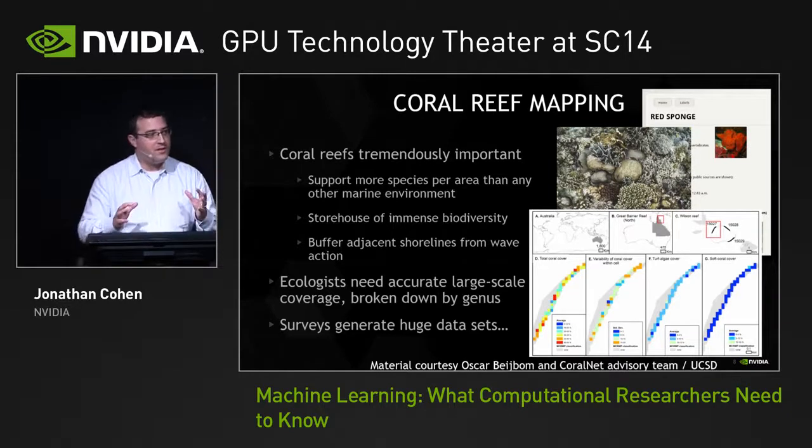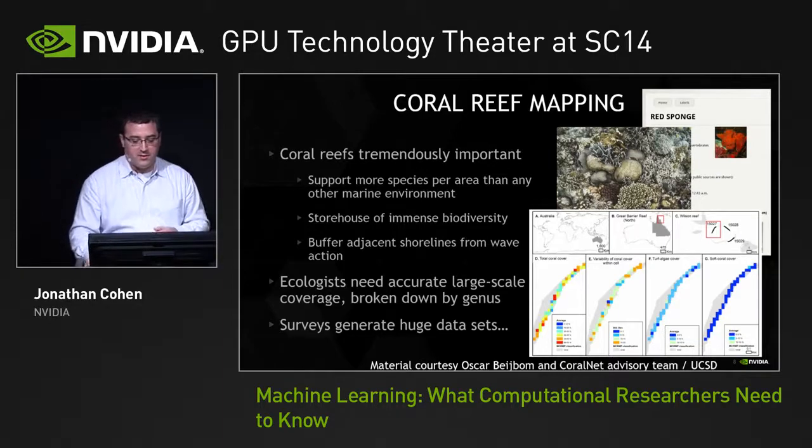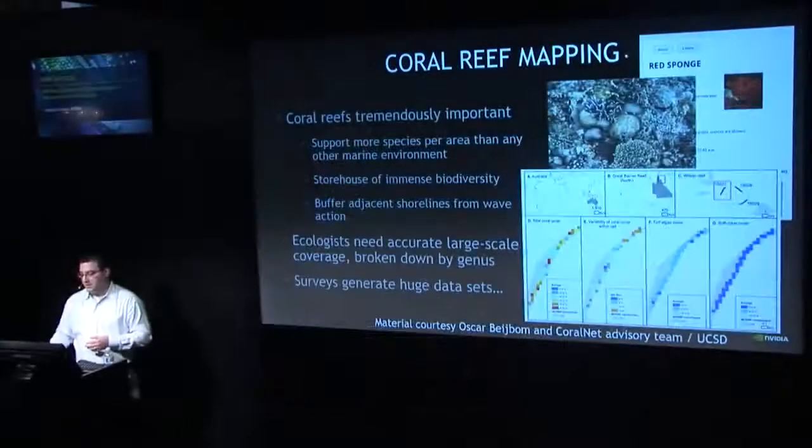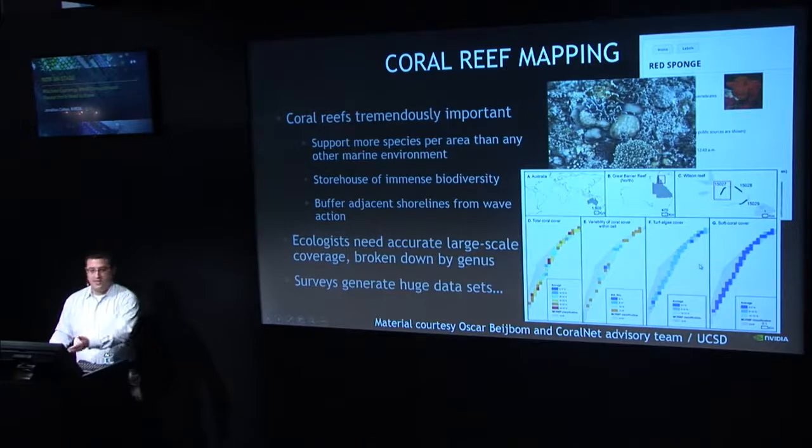Coral reefs are full of this biodiversity, and it's very important for people who study them to have accurate large-scale maps of coverage broken down by genus, for instance. So this is actually an example image that Oscar Baybaum sent me, showing the kind of coverage maps you would see. So this is Australia, Great Barrier Reef, and you zero in on the Wilson Reef, and then this is showing a map of total coral coverage and then different types of material in the coral reef with these density maps. So how do you generate a plot like this?